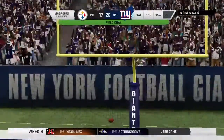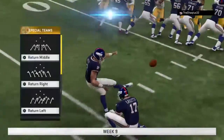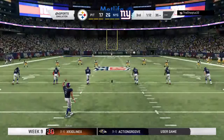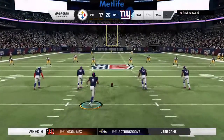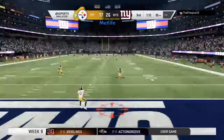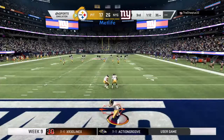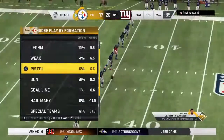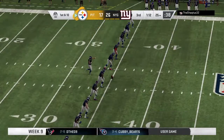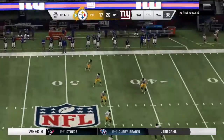Rosas' kick is good, and that will make this a 9-point lead. So making 4 out of 4 now in the field goal department, and he's able to extend their lead. When drives are bogged down, he's been automatic out there. So nice to have a kicker you can count on to put points on the board. The Steelers take over first and 10 at their own 25-yard line.